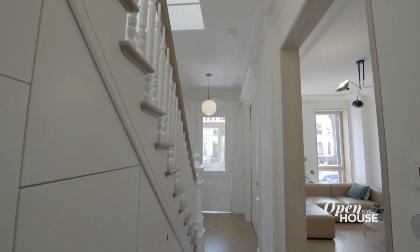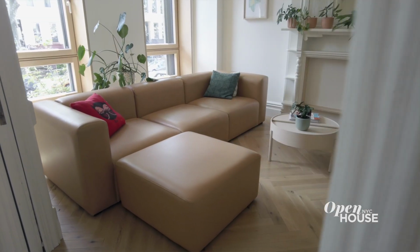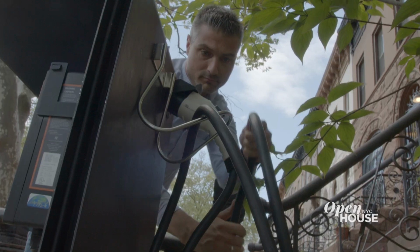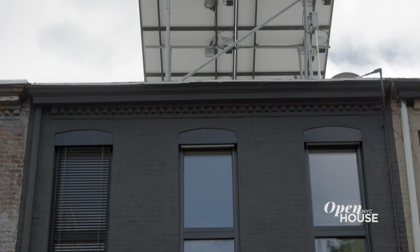Often when people hear passive house, they think it's very technical. But we find it's really the best way to live. It's quiet, the air is constantly filtered, and we're really having the lowest impact on the planet.